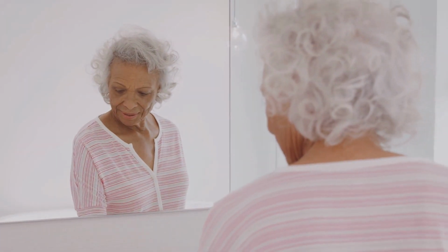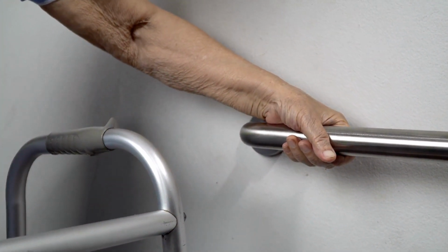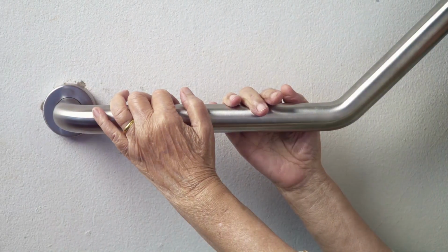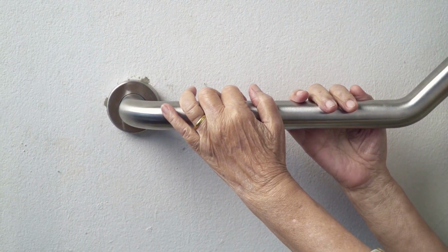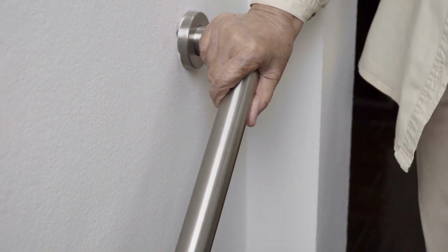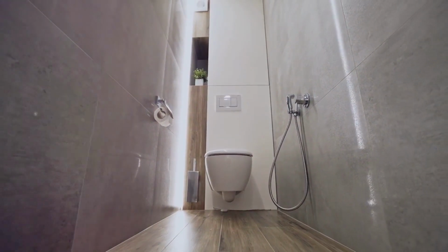You know, I think bathrooms can be the most challenging rooms to navigate as we get older. Slippery surfaces, awkward angles. It's a recipe for disaster if you're not careful. But fear not. With a few simple additions, we can transform a bathroom from a potential hazard zone into a haven of safety and security. And the secret weapon in our arsenal? Grab bars and handrails. They're like having a trusty friend by your side, offering support and stability exactly where it's needed most. Now, when I say grab bars, I don't mean those flimsy plastic things that look like they belong in a hospital bathroom. Oh no, we're talking about sturdy, well-placed bars that blend seamlessly with the decor.